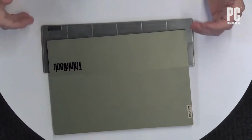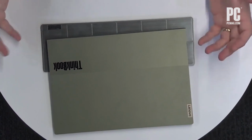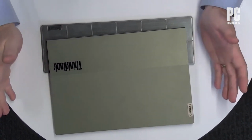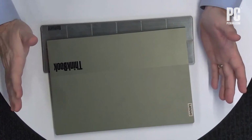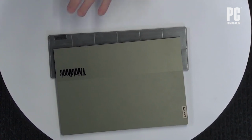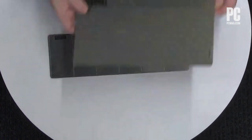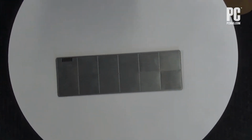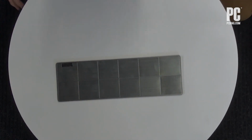So that means for great convenience as you're working, you don't have to plug a bunch of things in to get charging. You just put it on the mat and you're ready to go. So that's the wireless charging mat for the ThinkBook 13Xi, as well as our new ThinkBook Plus Generation 2 I that we'll talk about next.